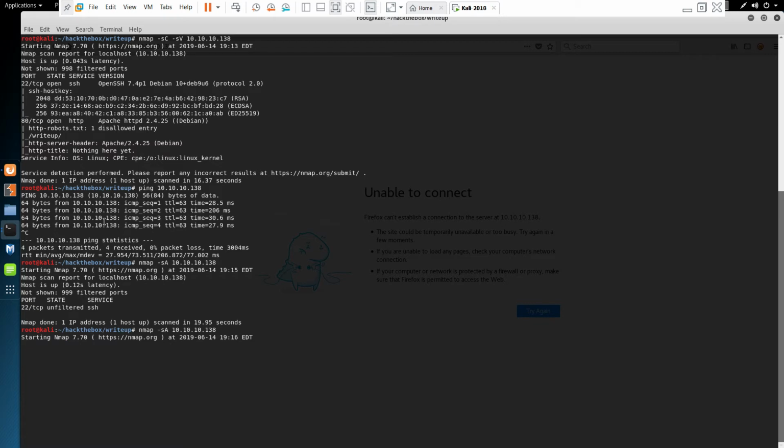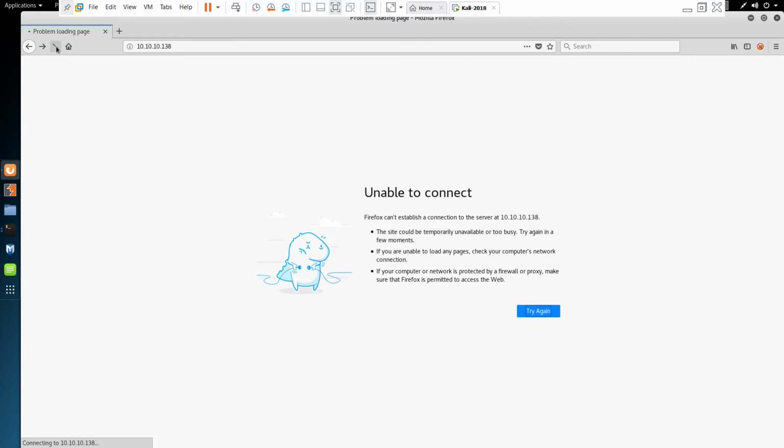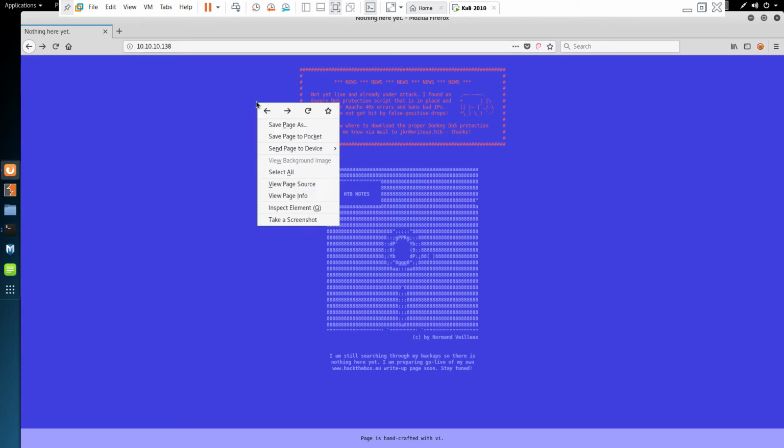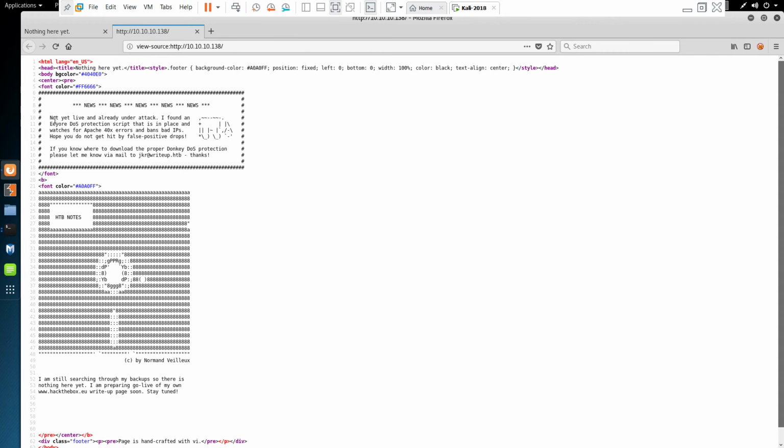So I'm just going to run this one more time to see if port 80 is going to come up again, because this is telling us unfiltered SSH. So I was hoping to probably see an unfiltered or filtered port 80. Once again, port 80 isn't coming up. So I keep refreshing the page to see if at some point the ban is going to go away. And then straight away we can see now we've got 10.10.10.138. So let's have a look at the source page. And here it says not yet live and already under attack. I found an Eeyore DOS protection script that is in place and watches the Apache errors and bans bad IP addresses. So it appears, like I mentioned before, a web application firewall configured.